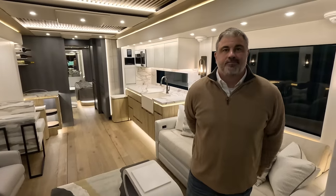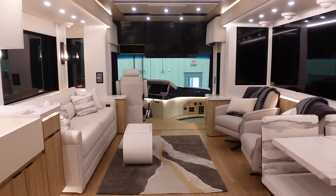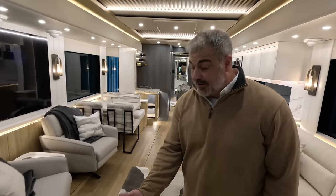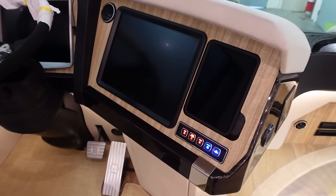A lot of really cool design cues that we've seen in some previous Newells that have all come together in this coach, but what else is going on here, sir? Yeah, a lot going on here. Actually, let's start at the bottom here. We start with a real wood floor. Yes, sir. And we took that floor, we kind of match it with the dash.